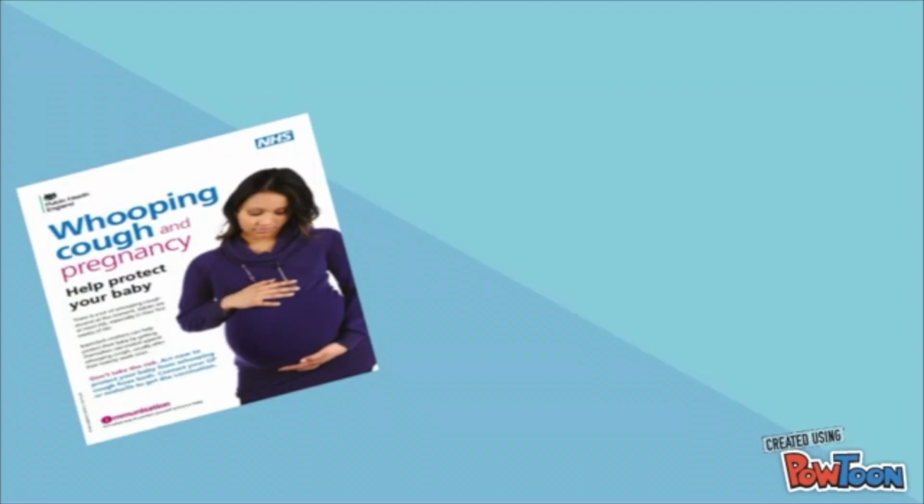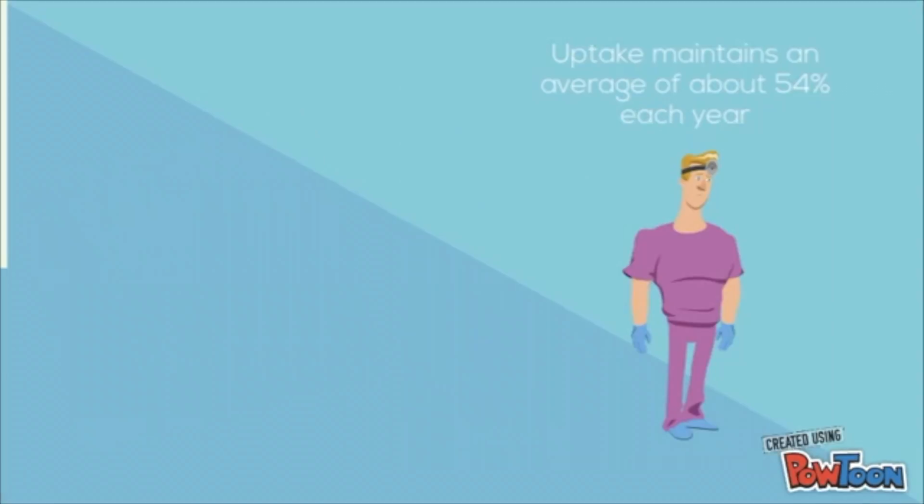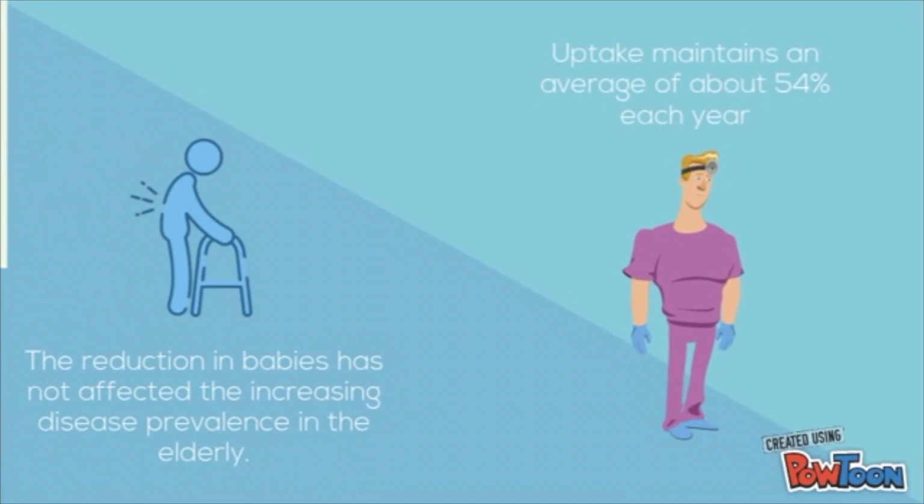And thankfully, the government responded quite well and quite quickly to this, introducing a maternal vaccination program in October of that year. And since that, they found that the greatest reduction in the disease since that peak in 2012 has been in these infants under 6 months of age who are targeted by the maternal pertussis vaccination program. Unfortunately, on average, uptake of the vaccination is about 54% each year, so not every child is covered. As well, the government's program on maternal vaccination, of course, does nothing for the elderly population, and there's been a rise in the amount of whooping cough diagnosed in those populations.